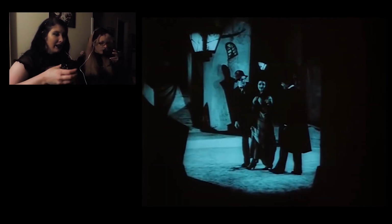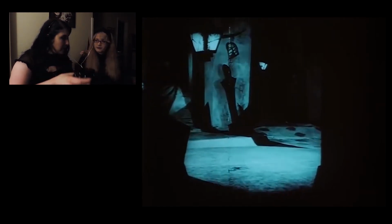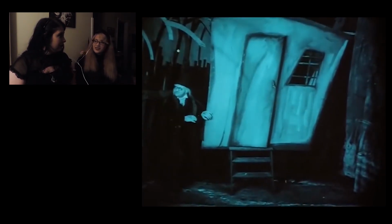Is that his wife or fiance? His fiance from the beginning. I'm so awful with faces, and the quality doesn't really help that. They've also only given us the names of 3 people so far. We've got Dr. Caligari, Cesare, and friend Alan. Yes. Who thus far isn't really relevant, I feel like. He's like us. He's just hearing the story. Yeah.